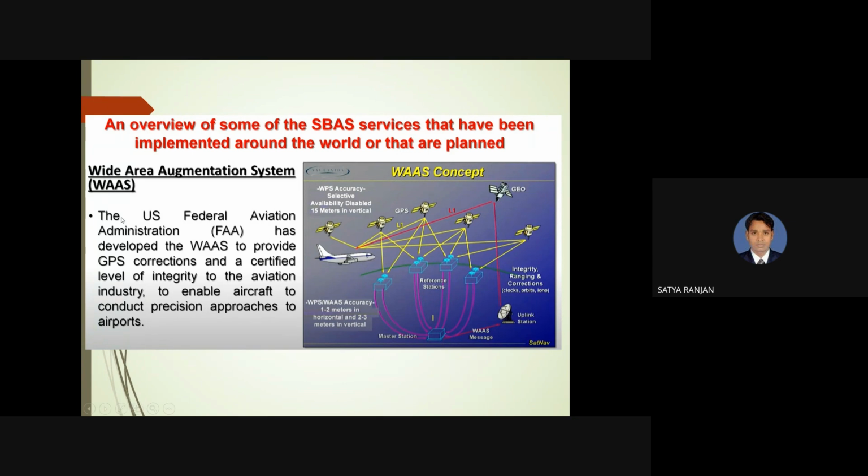So one of the SBAS systems is the WAAS concept. That is the Wide Area Augmentation System. The US Federal Aviation Administration has developed the WAAS to provide GPS correction and certified level of integrity to the aviation industry to enable aircraft to conduct precise approach to airports. So basically, this application is useful for the aviation sector.